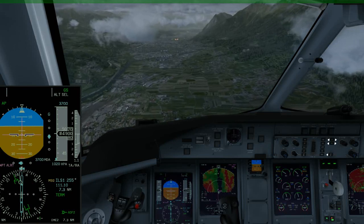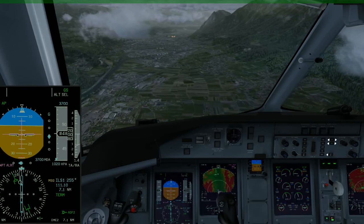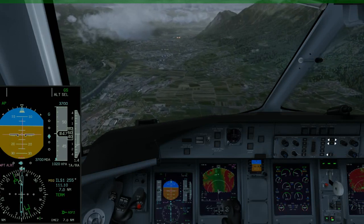Austrian 288, report a midfield right downwind runway 08. Okay, we'll call the midfield right downwind for 08, Austrian 288.